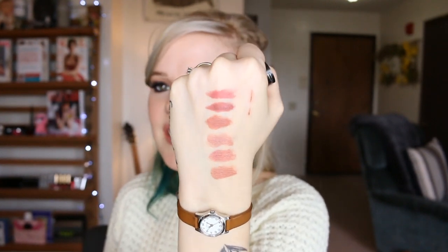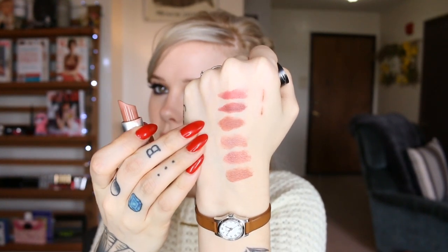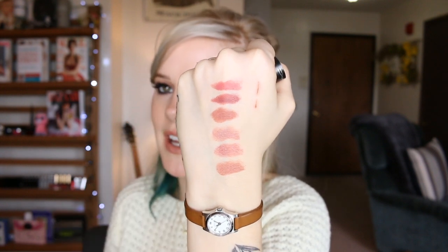All these look the same, but not really. It looks like just a rainbow of nice pinky nudes, my kind of colors. So here's one that's a little bit different. Now this is a shade that you definitely need lip liner with. I mean, look at me.